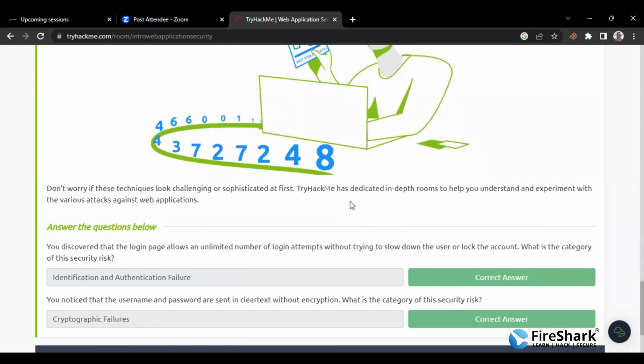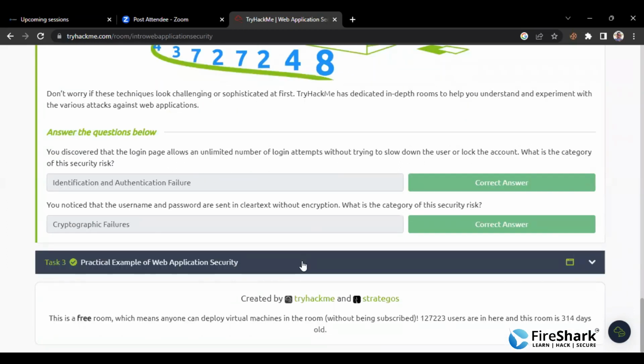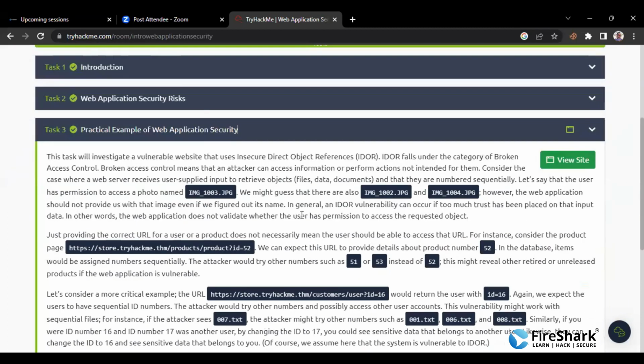And the second question is, you notice that the username and password are sent in clear text without encryption. What is the category of security risk? As I told here, this is of cryptographic failures, where some of the examples were weak key generation or lack of encryption. So sometimes a password can even be shown in clear text, where the attacker can use it to enter the system. Okay, so next is a practical example of web application security.